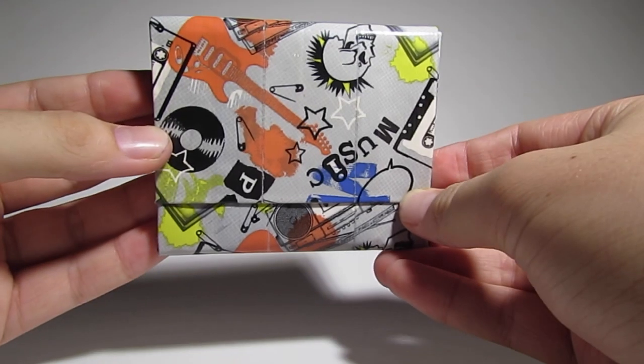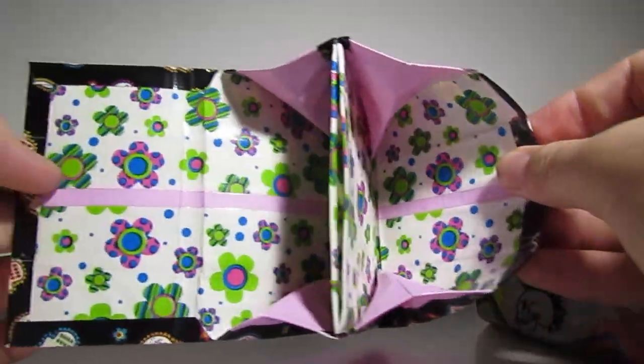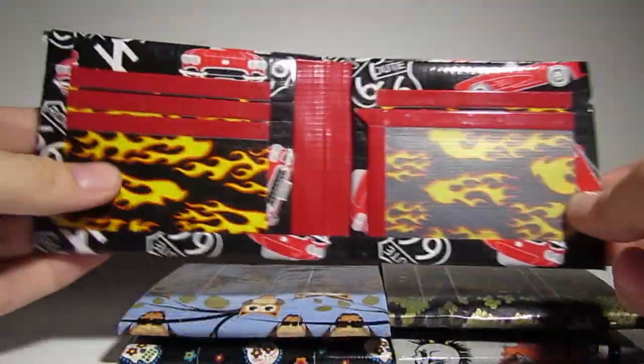So I'm just gonna get on with the wallets. The winner will be able to pick one of these wallets, whatever ones they want. So here are the ones for Sunday, 6 sexy color combos. There's this one, this one, and this one, this one, this one, or this one.